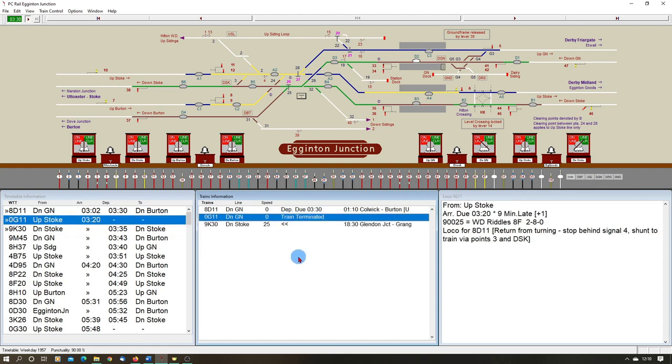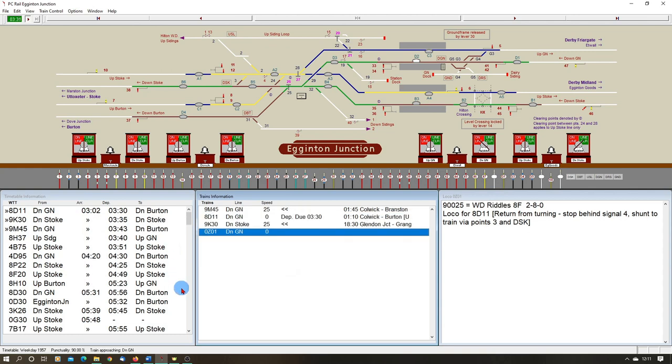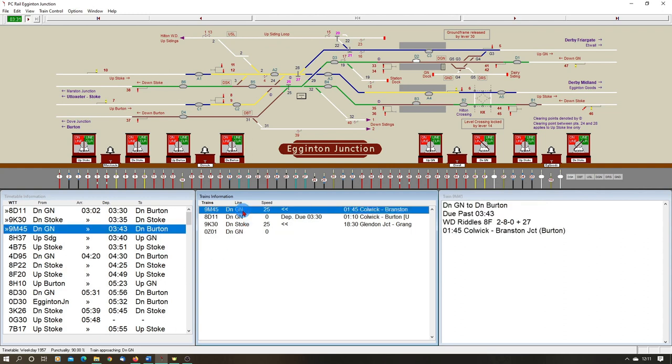At least they're not even coupled up yet, so he's not going anywhere. Oh, we've got another one on the train information as well from the down GN, so he can't even offer us that train because we've still got one in the clearing point, so this is an interesting development just from 10 minutes late.